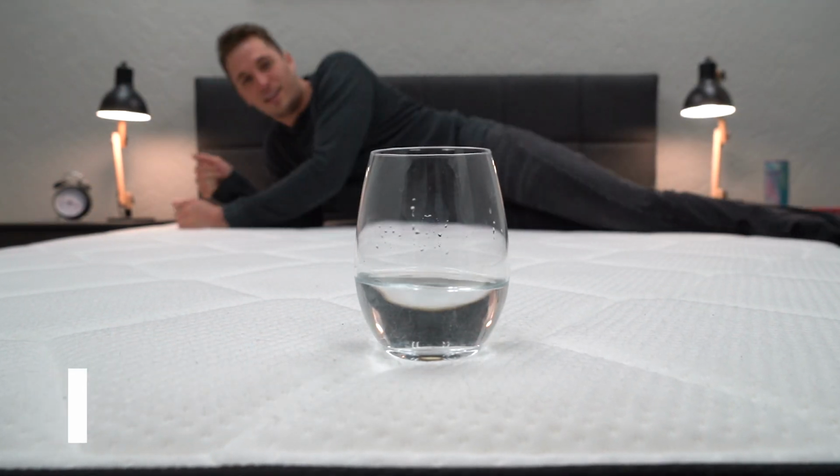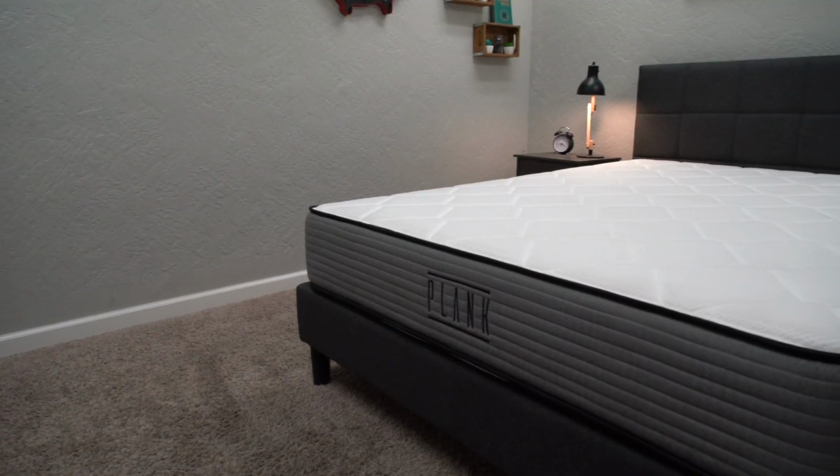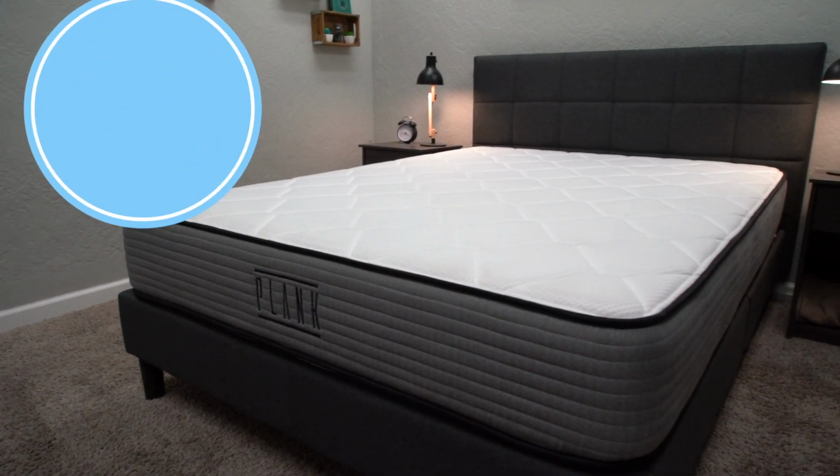Now, I'm sure you've been waiting for this moment, and it's for me to talk about the price of the plank mattress. How much is this bed gonna cost you? Before any discounts, the MSRP of a queen size plank mattress is $1,000.